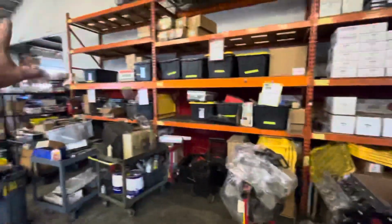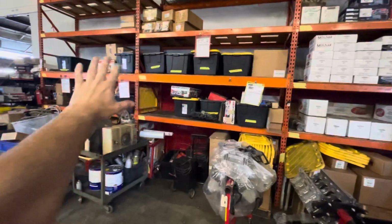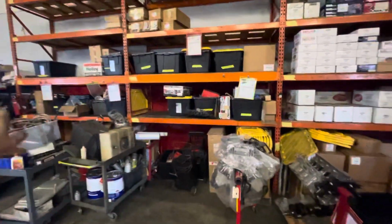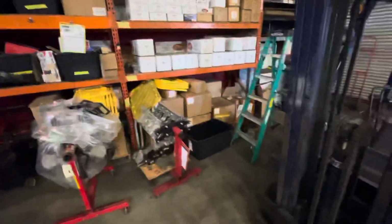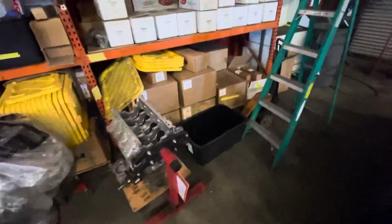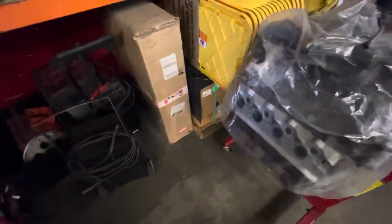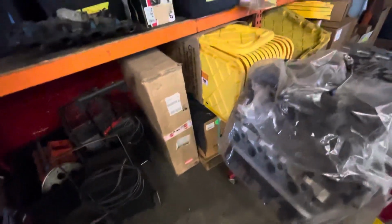And so this is all reorganized since I started. This whole thing is going to be inventory. A lot of those totes right now represent existing customer orders, and we have been clearing them out over time. Right here, more engine blocks. And so inside here, we've just got a plethora of Dart blocks. You can see there's an RHS, and that RHS right there is a tall deck, complete solid block, so it has no water passages. There's an LSX in a crate, and then a tall deck LSX.